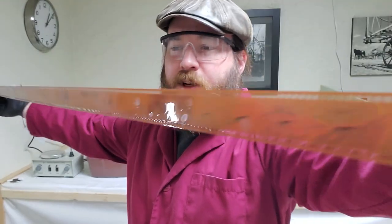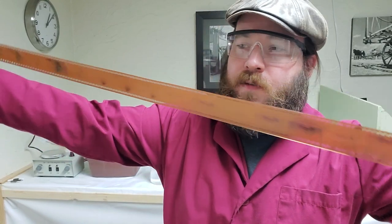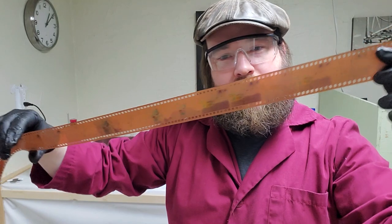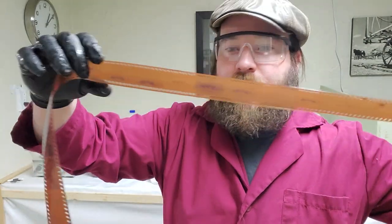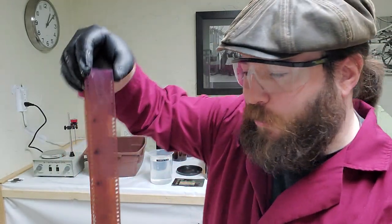Well, I can already tell there are some very underexposed looking shots. But I can also tell there are a couple of shots that look good. All right, let's dunk this into the photo flow.